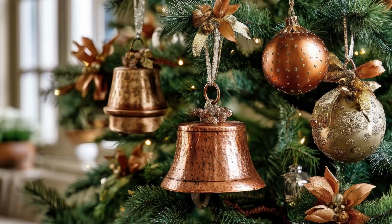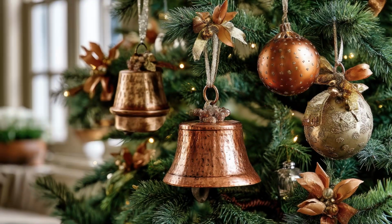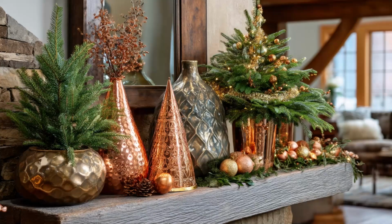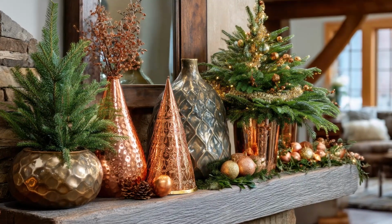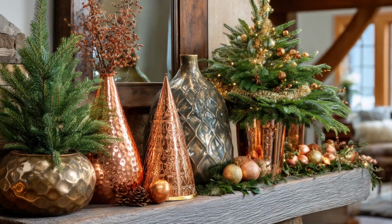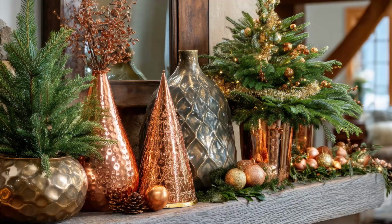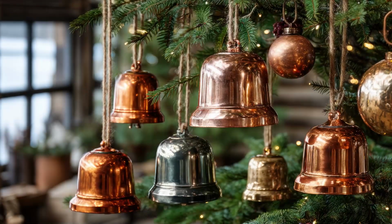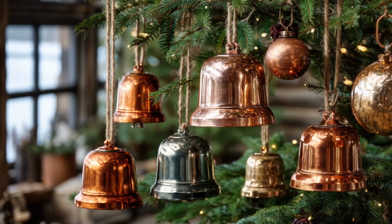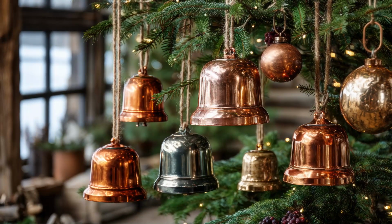If gold feels too bright and silver too cool, copper is the perfect in-between. It carries that cozy fireside glow, modern yet nostalgic, like something you'd find in an old farmhouse kitchen. A viewer recently told me that adding copper bells to her tree reminded her of childhood walks through her grandmother's snowy barnyard. That's the magic copper brings, warmth with memory attached.